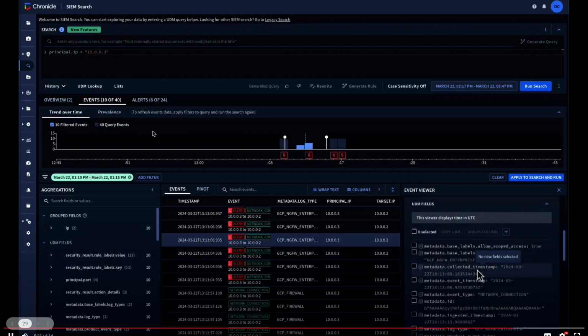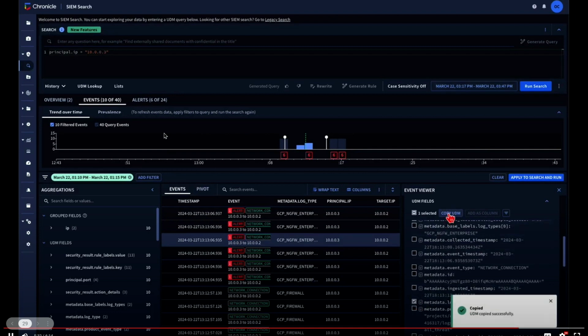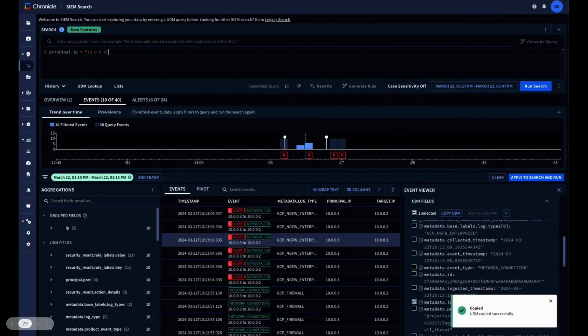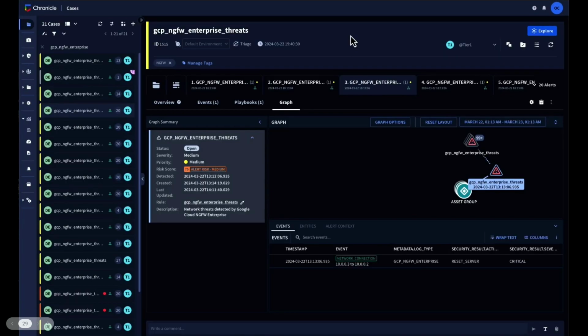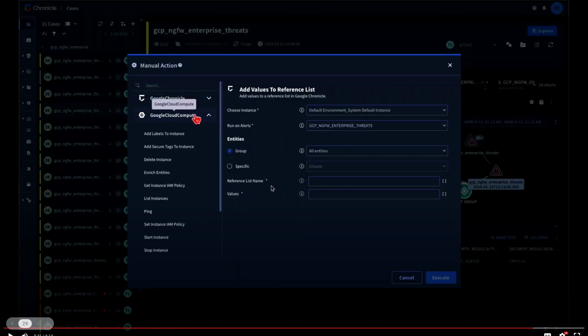Here, I just want to highlight that all these fields that you're seeing here are being populated automatically by the built-in parser. So as soon as you start feeding Chronicle with the threat logs, that mapping will happen. There's nothing that you need to do on your end. So as such, you can just add the field that you want, in this case, the log type, plus the IP. And we are going to see that as a result, there are many attacks that were generated by that VM.